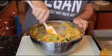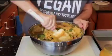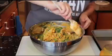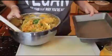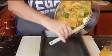Good, I'm going to have a little cheese sauce left over for the rest of the week. That looks like it should be enough. You could even add breadcrumbs to the top of this if you wanted to, guys.